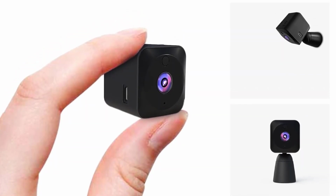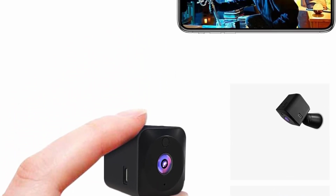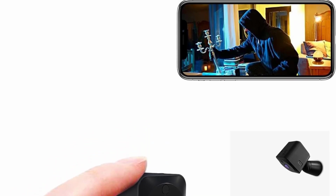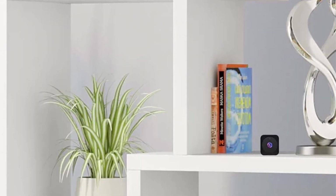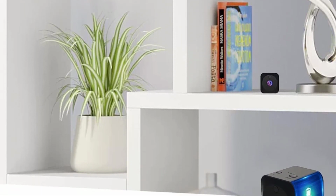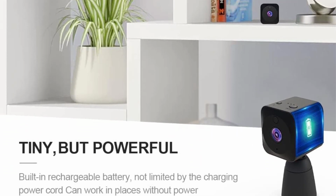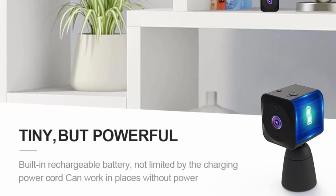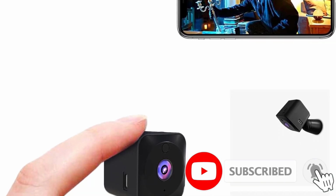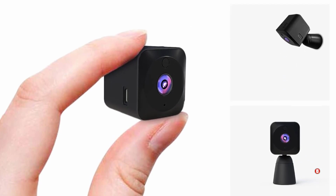It captures videos in 1080p and features excellent quality night vision. It has got 6 LED infrared lights that can view up to 20 feet in complete darkness. The Obcam Mini Spy camera has built-in motion detection technology that captures pictures of the moving object whenever a motion is detected, and instantly sends a push message to your mobile phone, so you can keep an eye on your home surveillance system 24/7, even when you are 1,000 miles away.